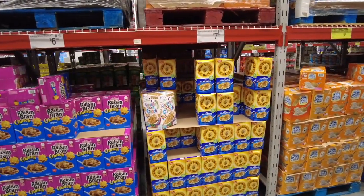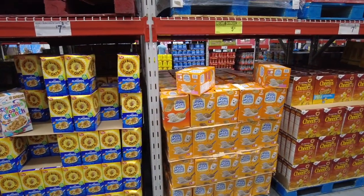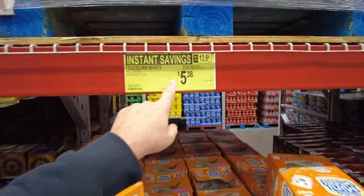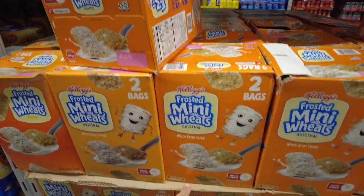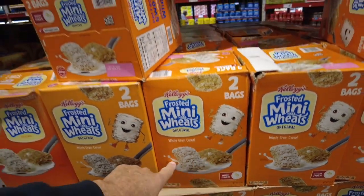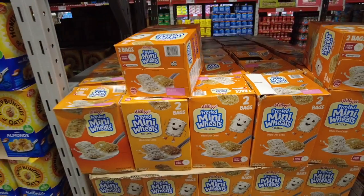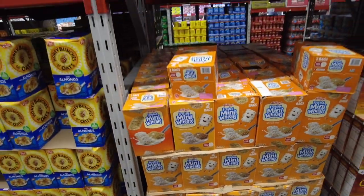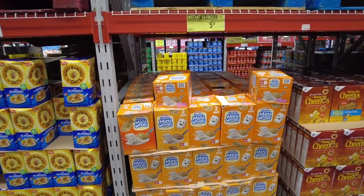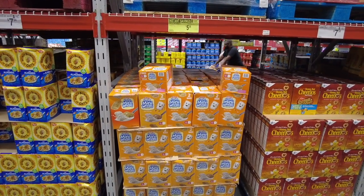There's your Honey Bunches of Oats, all the crush boxes. And then here's your Frosted Mini Wheats, $5.38. Save $2 for this big box of Frosted Mini Wheats. 3 pounds, 7 ounces, 3.5 pounds. And I love these guys. I love the mini wheats like this. You gotta have the frosting on it though. $5.38, that's a deal. Just imagine shopping in another store for something like that, what you'd pay.